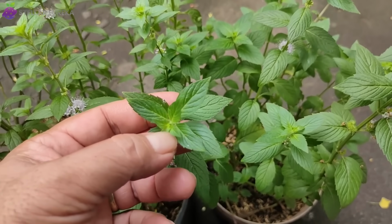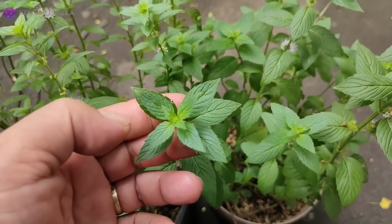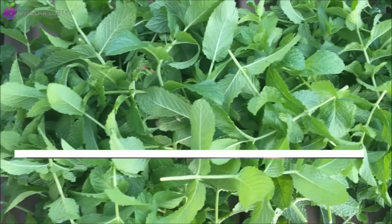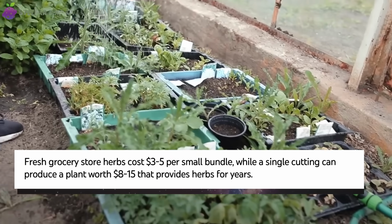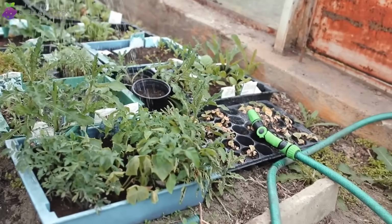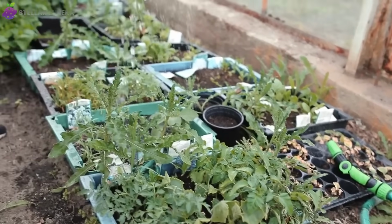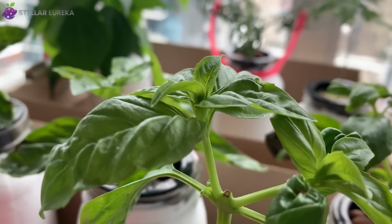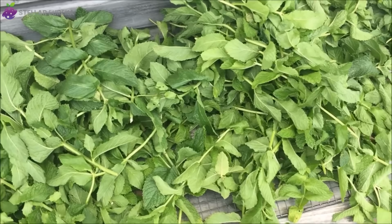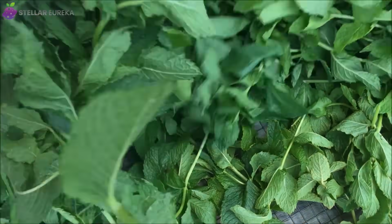Most culinary herbs belong to the mint family, and if you've ever grown mint, you know it's basically a green takeover machine. This aggressive growth habit means these plants are incredibly easy to propagate from cuttings. A single sprig of basil from your pasta prep can become a thriving plant in just weeks. The technique is surprisingly simple.